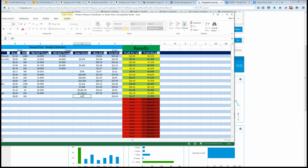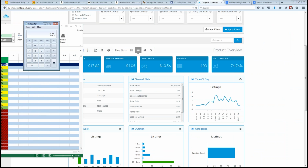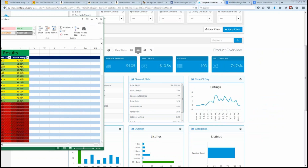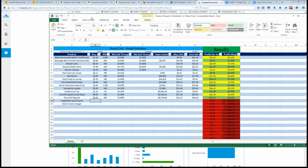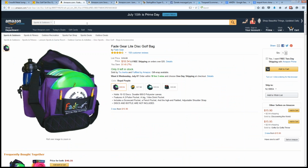So let's go ahead and throw this in, 4578 on the sales volume. The sell price on this is going to be, it looks like 1762 plus 405 is 2167. And the sell-through ratio on this is going to be 74, almost 75%. That is a crazy sell-through ratio, so that's great to see. So there's that one. And let's try to do a few more products here.